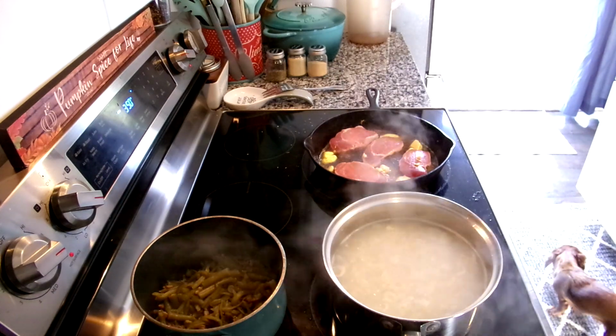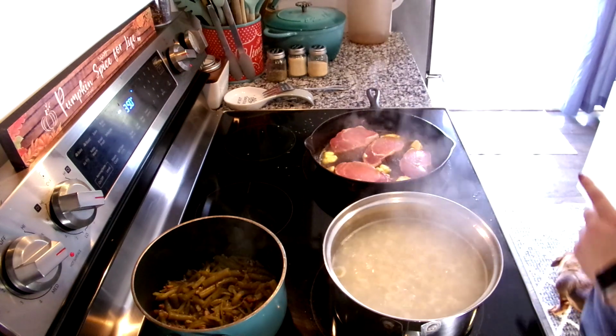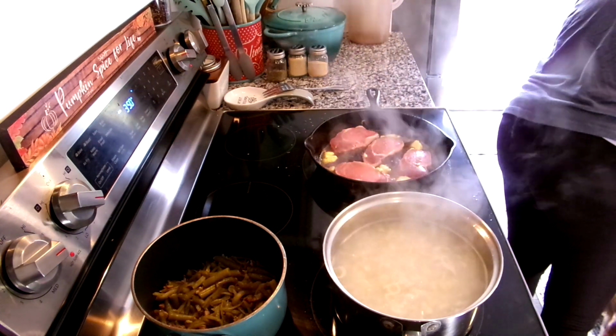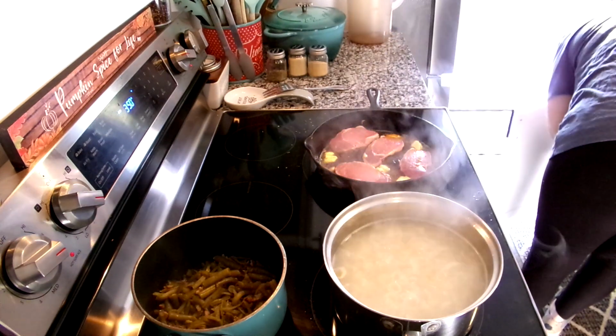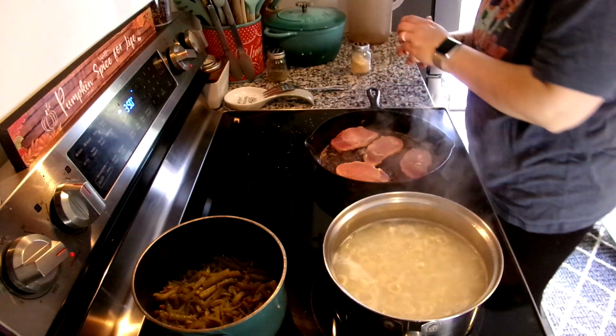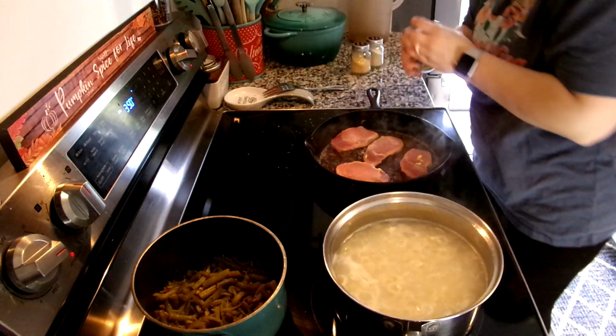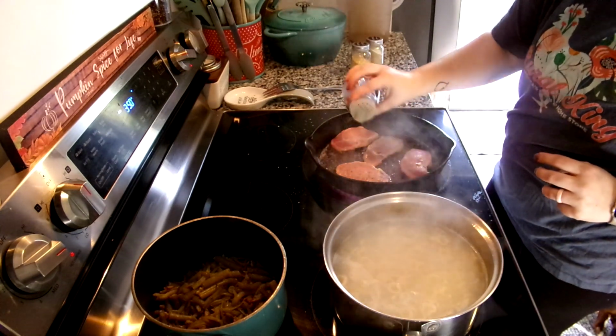We also had green beans, and I'm pretty sure I made macaroni and cheese. My kids are always wanting macaroni and cheese, and the macaroni and cheese I usually get is the Walmart kind. It's like the Velveeta, but it's a little cheaper, I think. So this is what it is.